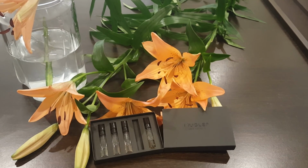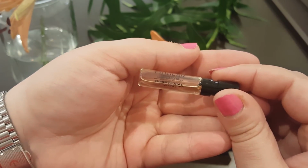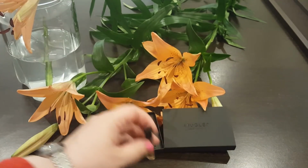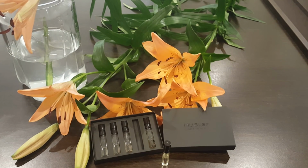Now the last one is Supra Floral. I've kept the best to last. This is exquisite. This fragrance is absolutely exquisite, and I didn't actually think that I would like it, but I do. I love it. The notes of this one are hyacinth, incense, and amber, but I kid you not, there's a whole heap of other notes going on that they haven't told us about.